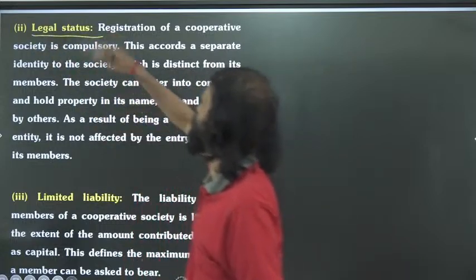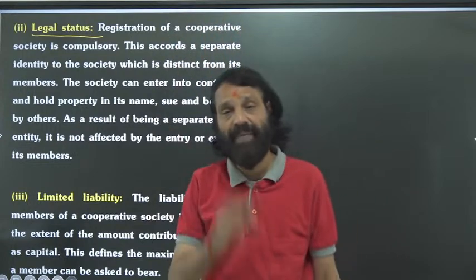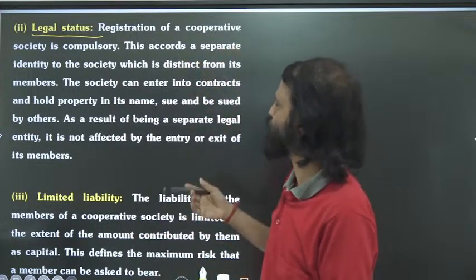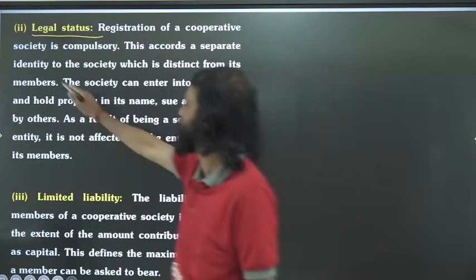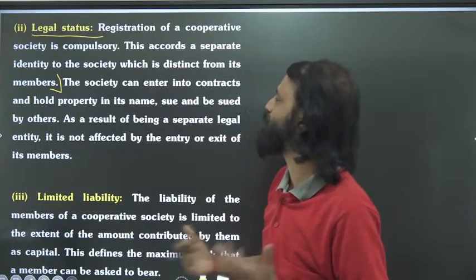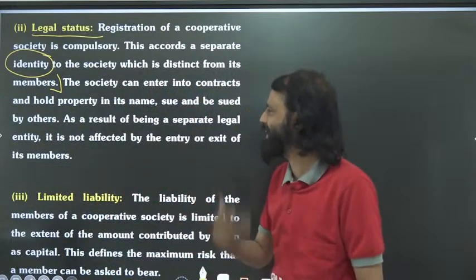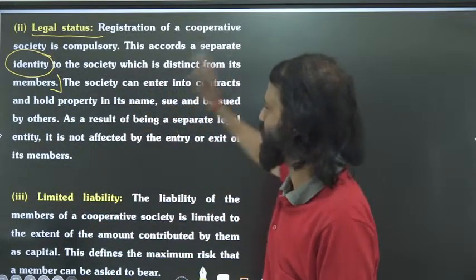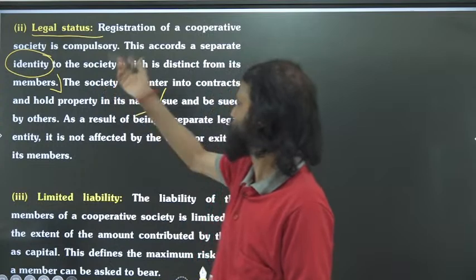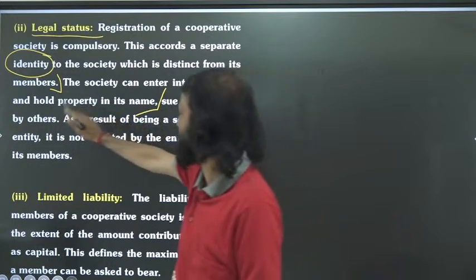What is the legal status of a cooperative society? Registration of a cooperative society is compulsory. This accords a separate identity to the society which is distinct from its members. So once the registration is over, the society gets a special identity, and people can have more trust in the society. The society can enter into contracts and hold property in its name.